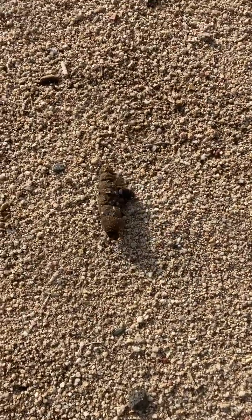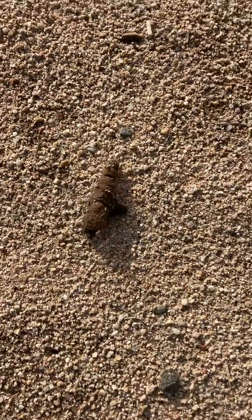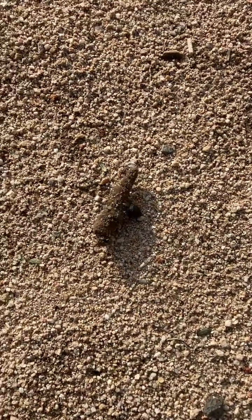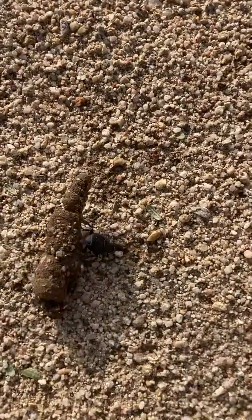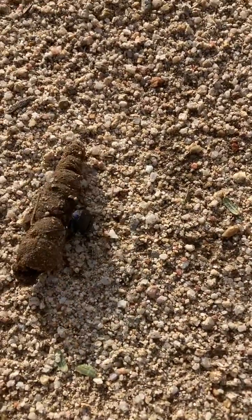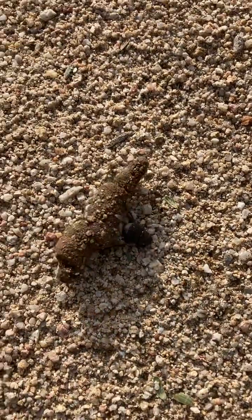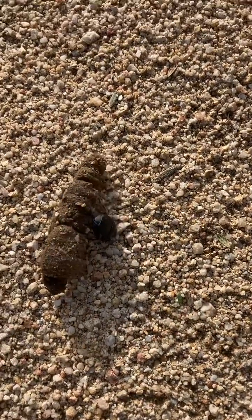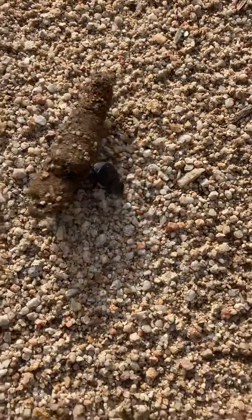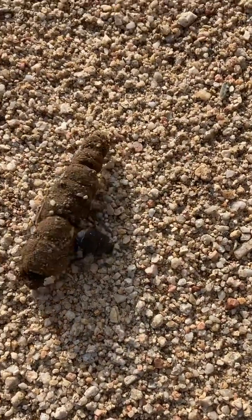This is a Sonoran desert dung beetle. He's rolling a piece of cat dung, I assume. Might be dog dung, but that's what dung beetles do. It's like 6 times as big as the animal or insect, and you see him rolling it.